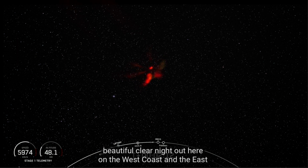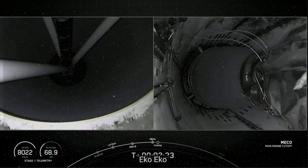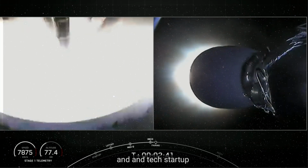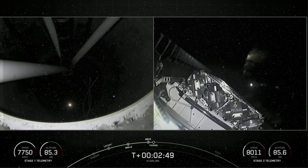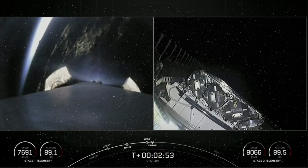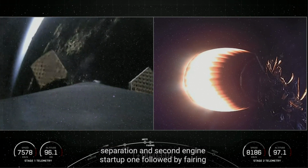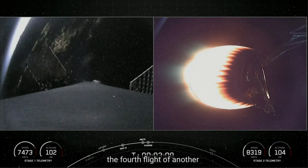Beautiful clear night out here on the East Coast. MECO. Stage separation confirmed. Second engine startup. Fairing separation confirmed. And there we had main engine cutoff, stage separation, and second engine startup, followed by fairing deploy. Today marks the third flight for one of these fairing halves and the fourth flight of another. We will attempt to recover both of the fairing halves again to use on a future launch.